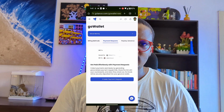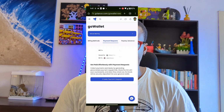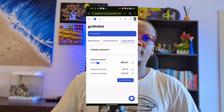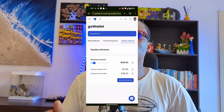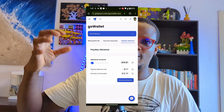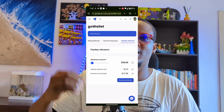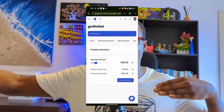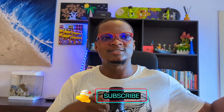One of the coolest features I like on the platform is the payday advance feature. If you've been a freelancer on the platform, maybe like after a while, you'll be able to actually request money from Golands to basically receive your payment ahead of time before the client pays you. It means you can get an advance payment for the work you do for clients. You can already get paid ahead of time before a client even submits the money for the work you did before. It's really, really awesome.